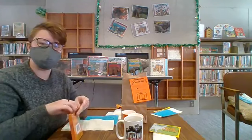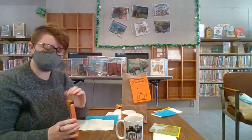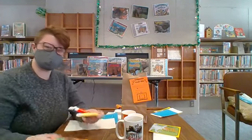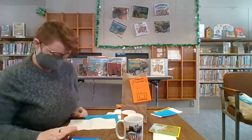First thing I'm going to do is get my markers out so they are ready to use in a minute. I have all kinds of colors to choose from, all the different colors of the rainbow. I'm going to put them right there so I have them ready to color with.